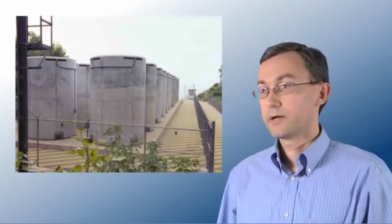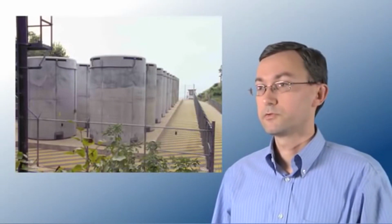Now, dry cask storage in either form, horizontal or vertical, at our sites is not a long-term solution for used fuel management. It's simply an interim step until the federal government meets its obligation to remove fuel from our sites for ultimate disposal.